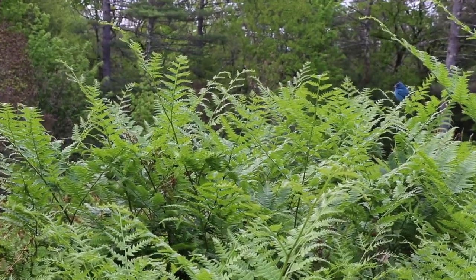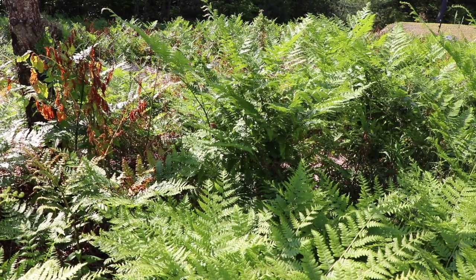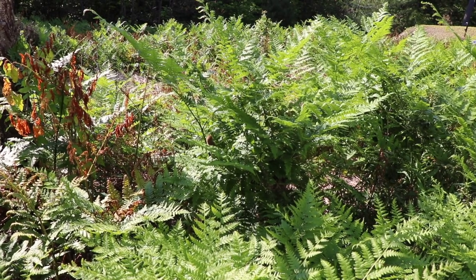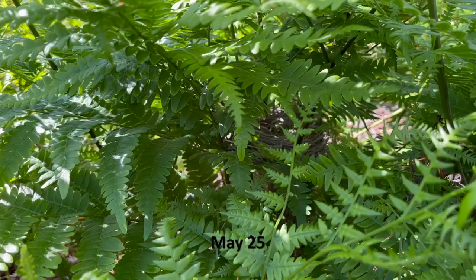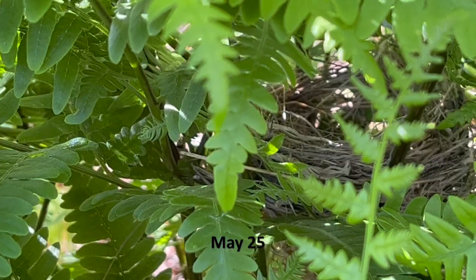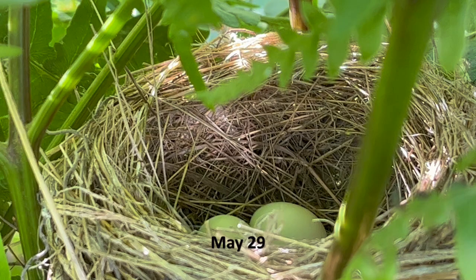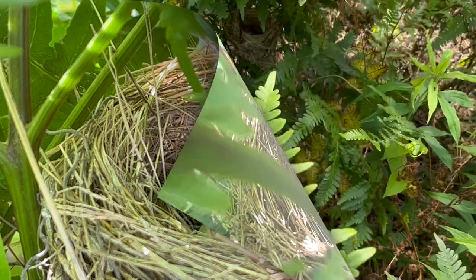It was not easy to film the nest building in there, and we didn't want to disturb the birds. So the structure was almost finished by the time we got this picture. And a few days after that, we peeked in on at least two eggs while the female was out foraging.